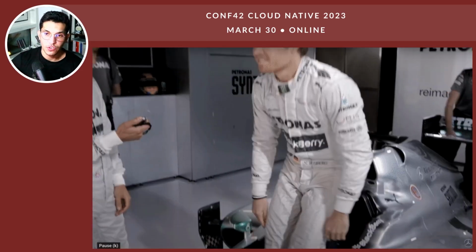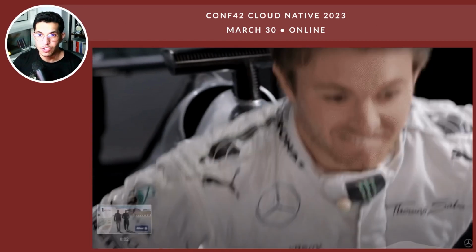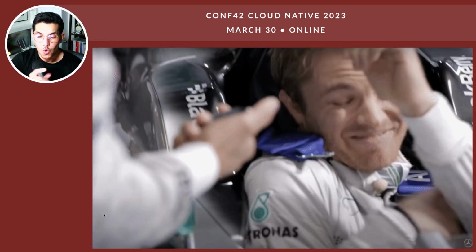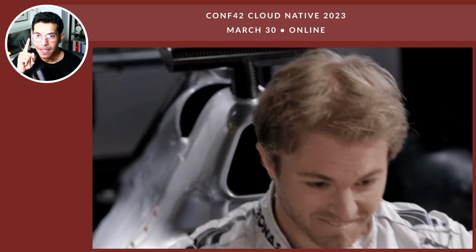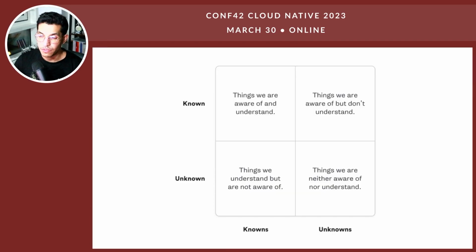So if you want to race, show me that you can get out of the car in under 5 seconds. Similar to what would happen if a crash happened. I want you to get out of that car very fast. And from a software engineering perspective, this is not only designing for failures, this is actually testing for failures, right?